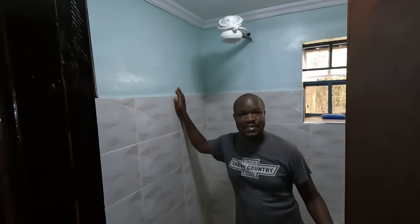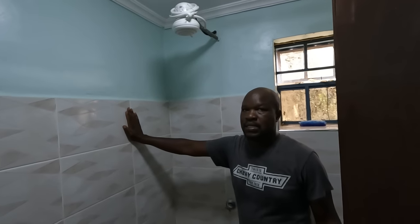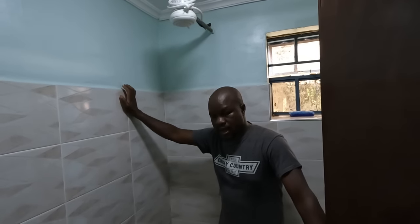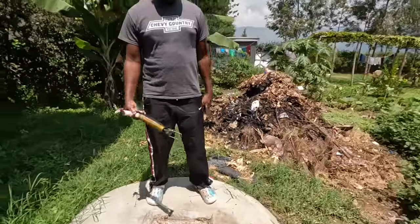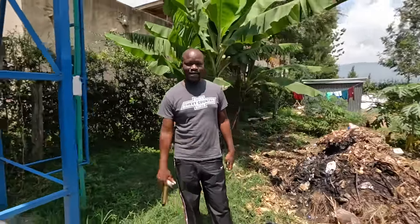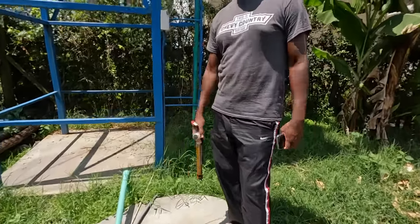Maybe something about your water system, because I know your supply is not the ordinary one. You have a pump. I have a well on the other side, and I have a raised tank which is supplying water all over this house. This is a well. We sunk it by hand, so it's around 34 feet. The water table here is not that far.